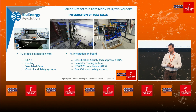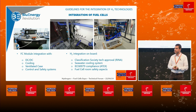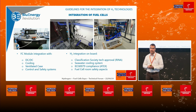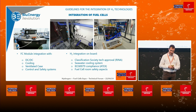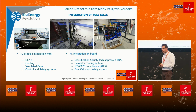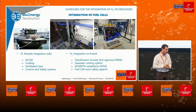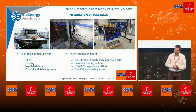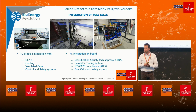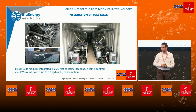But that's not only the module which needs to be integrated. That's the whole hydrogen balance which needs to be integrated on board. The classification society is always important. So safety aspects, norms and legislation should be met. In this case, we are dealing with seawater, which is quite something to be dealt with. Of course, whenever you have hydrogen, you have to deal with ATEX compliance, and then the general aspect of safety, because in this case, the boat was operated by a number of people, and you had to keep them safe. Another quick word on fuel cells.